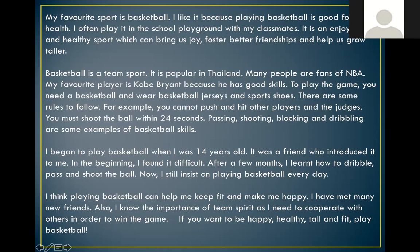I began to play basketball when I was 14 years old. It was a friend who introduced it to me. In the beginning, I found it difficult. After a few months, I learned how to dribble, pass, and shoot the ball. Now I still insist on playing basketball every day. I think playing basketball can help me keep fit and make me happy. I have met many new friends. Also, I know the importance of team spirit, as I need to cooperate with others in order to win the game. If you want to be happy, healthy, tall, and fit, play basketball.